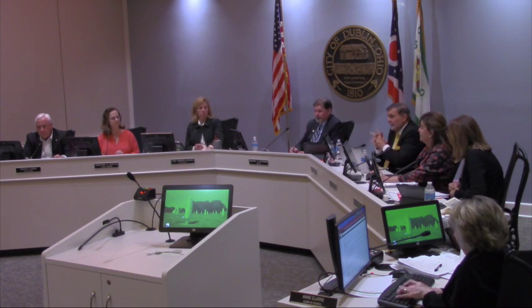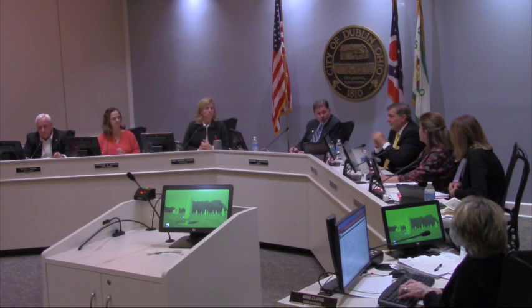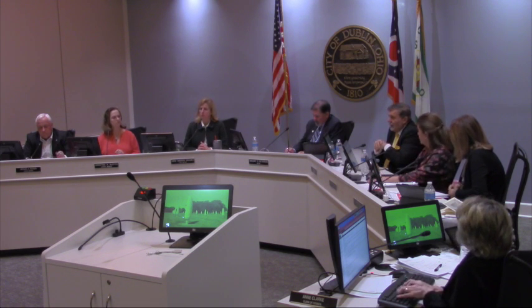Okay. So the follow-up for that was that I think staff was going to bring back a comprehensive landscape plan back to the community. For the historic district. For the historic district. A street treescape for the historic district was my understanding.